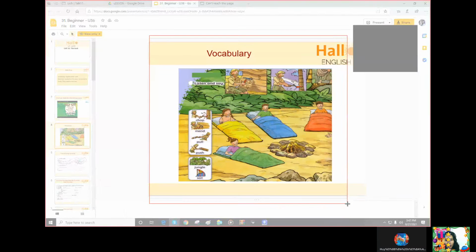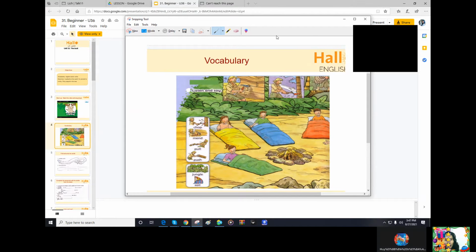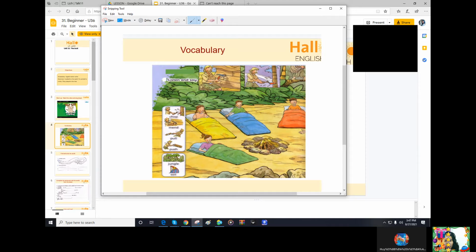All right, so now let's go on to here. We have the vocabulary here. So in vocabulary, we will learn about the regular action verbs, okay? So we have number one, what do you call this? Chop. Chop, very good. Next. Mend. All right, can you say mend? Mend. Very good. This is chop and this is mend, okay? Next, we have this one. Pool. Very good. Pool. Next.